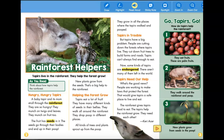Hungry, hungry tapirs. A baby tapir and its mom stroll through the rainforest. They are so hungry. They munch on twigs and leaves. They munch on fruit too. The fruit has seeds in it. The seeds go through their bodies and end up in their poop. New plants grow from the seeds. That's a great big help to the rainforest, helping the forest grow.